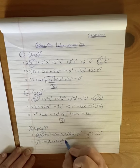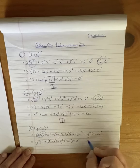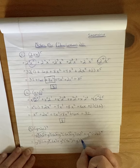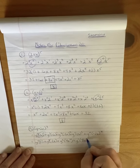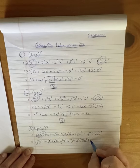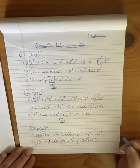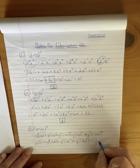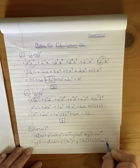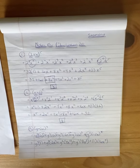Bring the y squared down. Negative 2 squared is 4. You can put it in the calculator. And then I have an x squared. Y to the first I bring down. Negative 2 cubed is negative 8, x cubed, because remember you have to cube both of them, negative 2 cubed, x cubed. Anything raised to the 0 is 1. Negative 2 to the 4th is 16. And then x to the 4th. They both get raised to the 4th power.